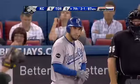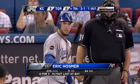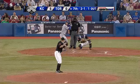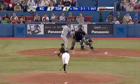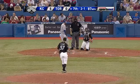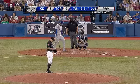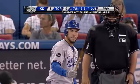Eric Hosmer 0 for 3 tonight. He had a productive at bat in the fourth. After Butler doubled, he got up to third base, grounding out to first. Hosmer had a 3-hit game in the opener on Tuesday night, including his 11th home run.